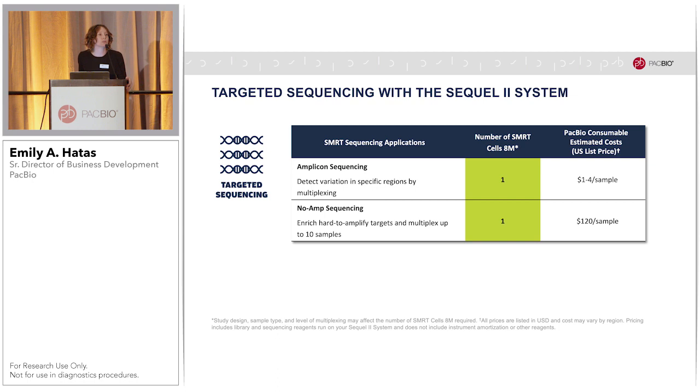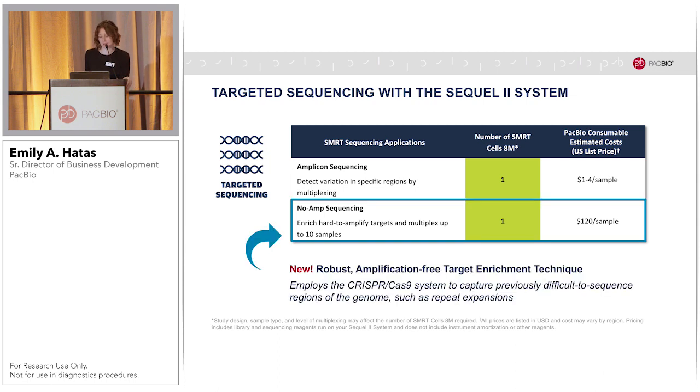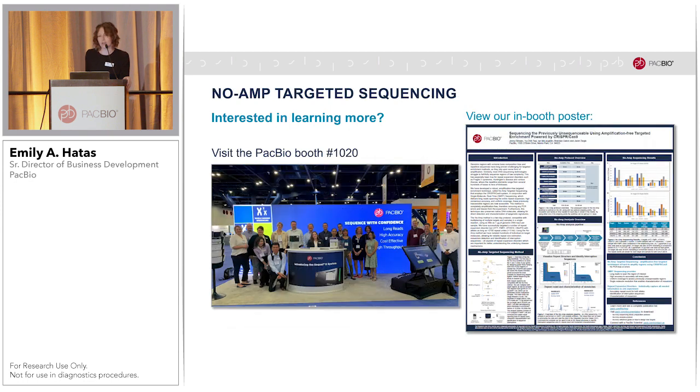Targeted sequencing. So of course, with really high throughput, you can pretty much do any targeted sequencing experiment in 1 SMRT cell. We're multiplexing to a very high level for amplicons, and it's now just a couple dollars per sample, essentially, for amplicon sequencing. We also launched a new method recently, which is no-amp targeted sequencing. And this leverages the CRISPR-Cas9 system to enrich areas of the genome that are difficult to sequence otherwise. So you can think about repeat expansions, for example. So if you're interested in learning more about the no-amp method, I would highly encourage you to come to our booth. Here's our lovely booth staff. We're very happy to chat with anybody, so come on by. And we do have a poster available in the booth that covers the no-amp method.